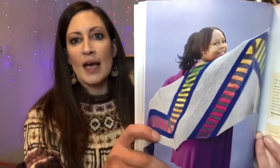So the only thing I will say about some of these larger garments is that you can't just use a random skein of your self-striping sock yarn, because you need more than one. For a lot of the smaller projects, you can just grab something from your stash. But I do think that for the larger garments, when I buy sock yarn, I don't usually buy more than one skein of the same color. I just don't.